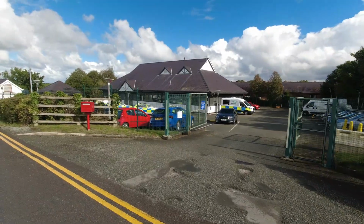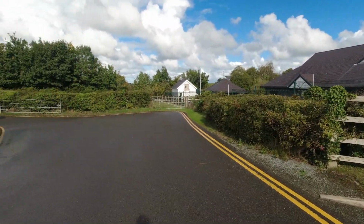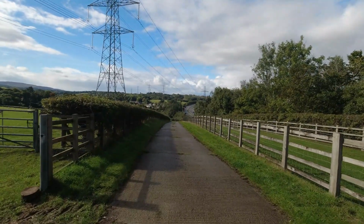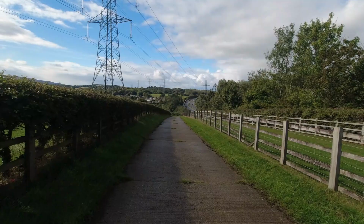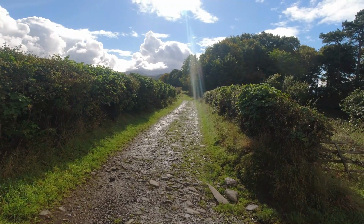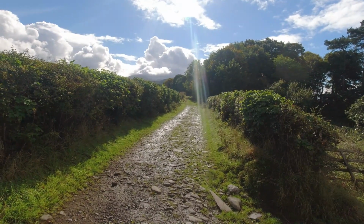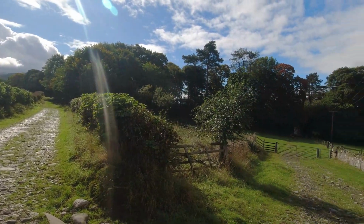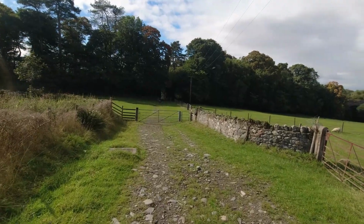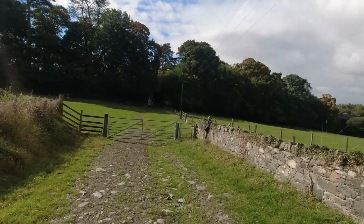Local police headquarters just behind Llandegai Services. Now you can either carry on here now along this lane to the gate over there. You need to go over the gate and you'd be directly on the Lôn Las Ogwen back to Porth Penrhyn. But I'm going to go under the arch and to Glasinfryn and through the village and pick it up later on.